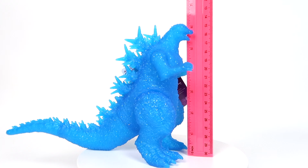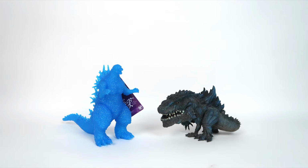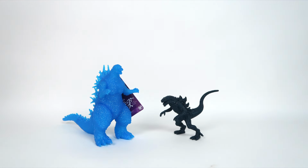Today we're going to be talking about the Bandai Limited Movie Monster Series, Godzilla Minus One, Godzilla Theater Exclusive Version. Right out the box, Minus Goji is going to be standing a little bit over 6 inches tall, which is the exact same size as the original standard wide-release Minus Goji, so it's all an aesthetic change. This was really made for the people that kinda missed out on the first run of theater-exclusive figures.